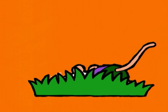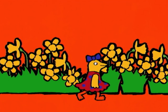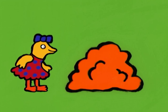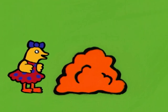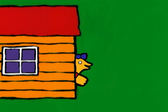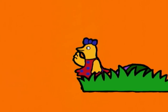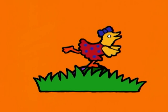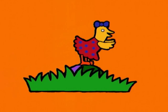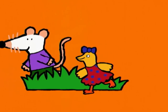Oh, Maisy, we can still see your tail. Who's behind the flowers? No one. Who's behind the bush? No one. Who's behind the shed? No one. Who's hiding in the grass? Boo! Found you, Maisy. Now we've still got to find Charley.